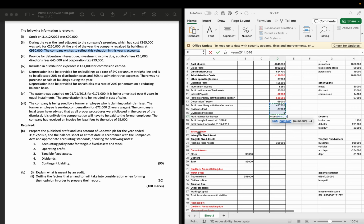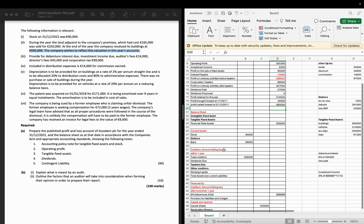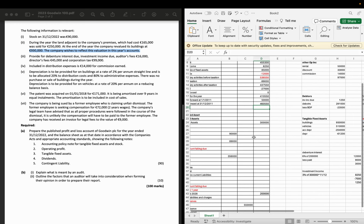Take away our dividends paid, and that'll give you a retained profit. There was no dividends proposed. Add on your profit from last year, your profit carried forward, and that gives you your profit carried forward at the end of the year. So the 460,550. So we can move on.